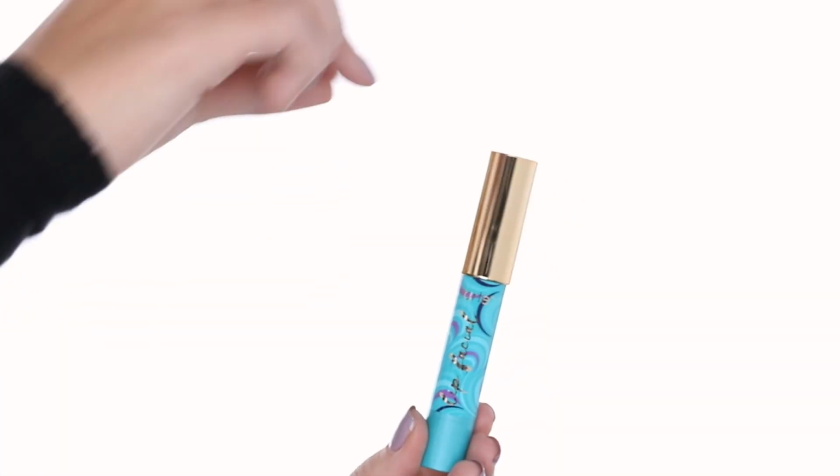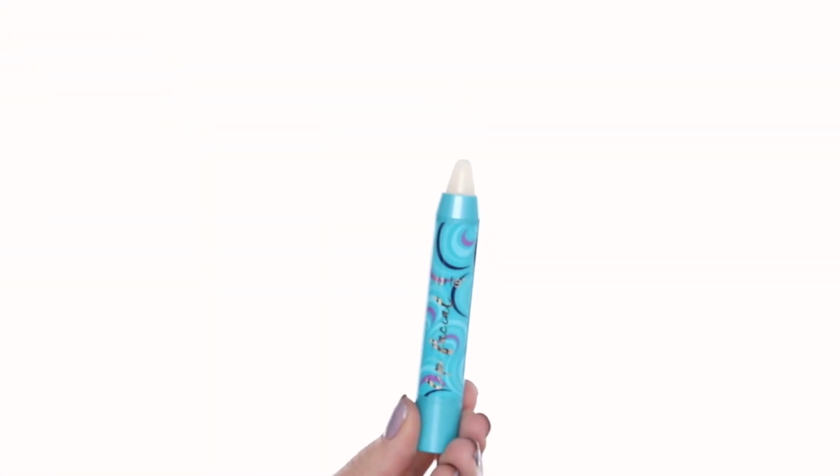because I can't use one without the other. First, I have our lip scrub, which I love. It exfoliates my lips. It takes off all the dead skin. And in the winter, my lips are really dry and really cracked. And this also has sugar in it. So once I'm done scrubbing, I just lick my lips and it tastes like sugar.